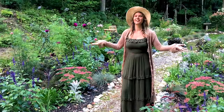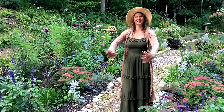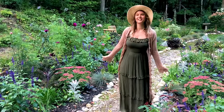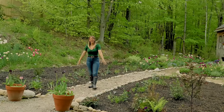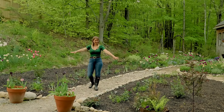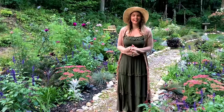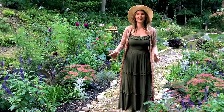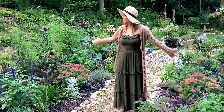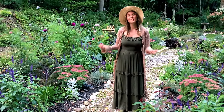We are back in the cottage garden, in front of our new borders, which used to be our driveway. I just wanted to start here to show you how much this has grown in just one season. We really started planting this back in May, I think. It used to be a really rough gravel driveway, and look how much beautiful life there is here now. I'm absolutely loving it.